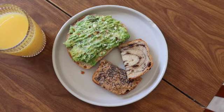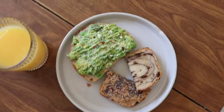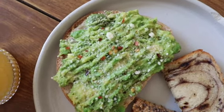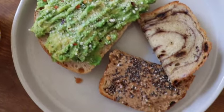And here is the final product of our breakfast. Looks so good. The avocado toast and then the almond butter. Okay, it's time to give everything a try. This bread is so good. It's crunchy on the outside from where I toasted it, but the middle is so soft. Now I'm gonna try the almond butter.